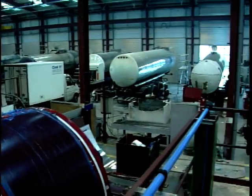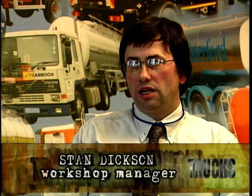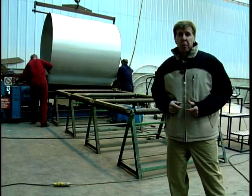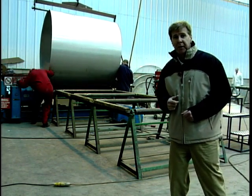The main vehicles we're building at the moment are 6-wheeler vehicles running at 26 tonnes. We tend to be 16,500 litres and then up to sort of 21,000 litres for your reload tanks and things like that. When we're making our tanker, we make a tube out of a piece of steel, just like they're doing behind me now.